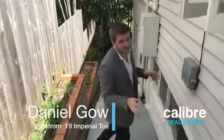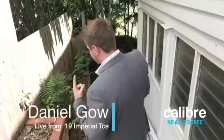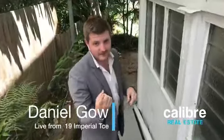All right, so a little bit about the area. Imperial Tce is just two streets away from La Trobe Terrace, and close enough to all the cafes and little shops of Paddington that Paddington's so well known for. There's a lot of bus stops up on La Trobe Terrace, which will take you straight into the city. We've also got local schools nearby. You've got Ithaca Creek, falls into the catchment of Milton State School, as well as St. Finbar's.